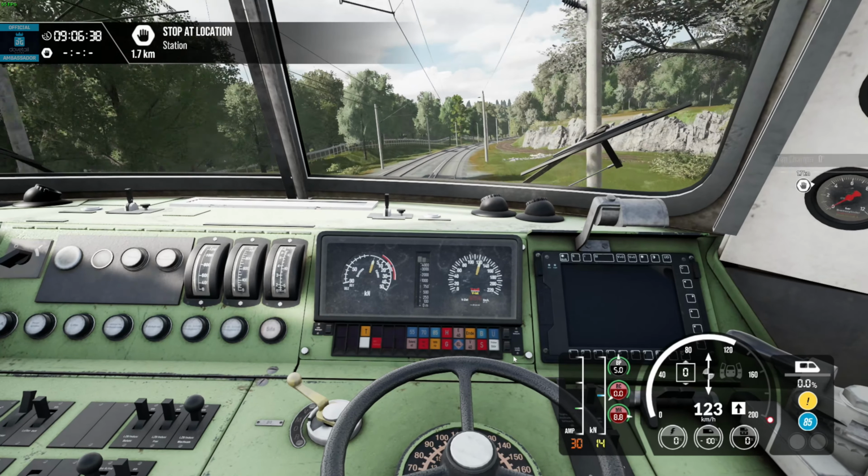Approaching the station. Begin applying a small amount of braking force using the driver's brake valve to bring the train to a gentle stop.